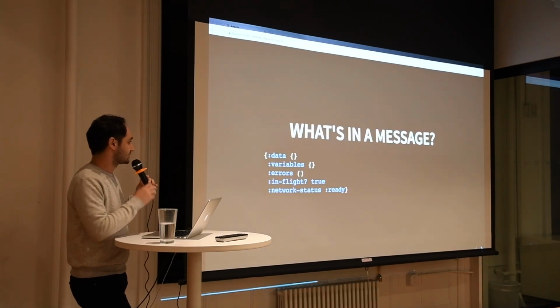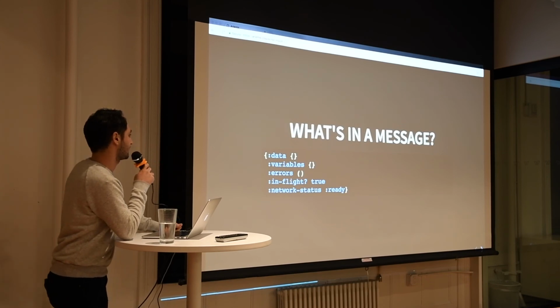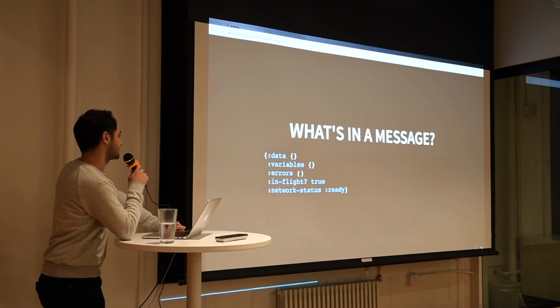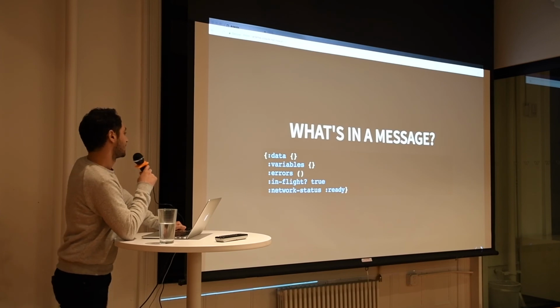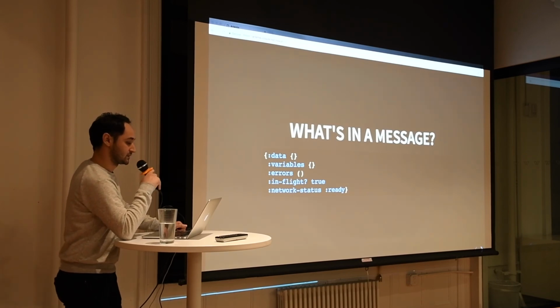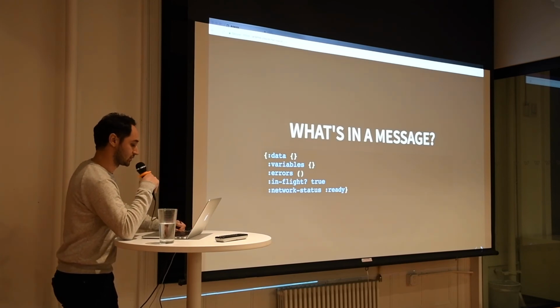So what is a message? Well, a message is actually something that looks like that. It is basically a map that has a couple of keys for data and variables, as well as errors and some metadata. So data is really just going to be the result of your GraphQL query. Variables is the variables you send over, if you send over any, when executing a query.